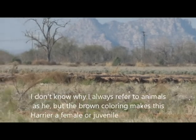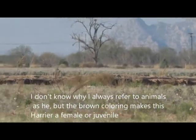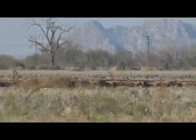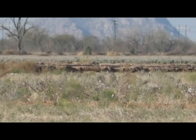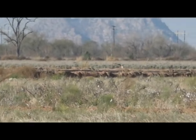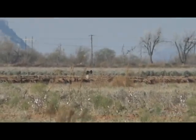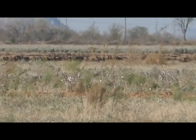They have a very distinct way of hunting, in that they fly low to the ground like this, and they have a facial disc, somewhat like an owl, that helps them, of course, pick up sound. But anytime you see a raptor-looking bird making these type of low flights, and he's down.